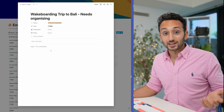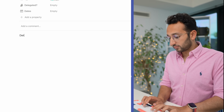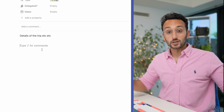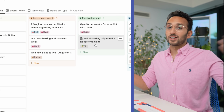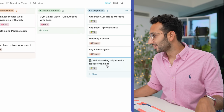Then, conveniently in Notion, I can use the Notion card feature to put in details of the trip. And I can do all the things on Notion. I've made zillions of videos about Notion, so you can check those out if you're not familiar with it. And then once the trip is organized, I'll chuck it in passive income because now I don't need to do any work for it anymore, so it's just kind of passive. Doesn't quite work with the idea of passive income, but you get what I mean. And then when the trip's done, it'll just go into completed.